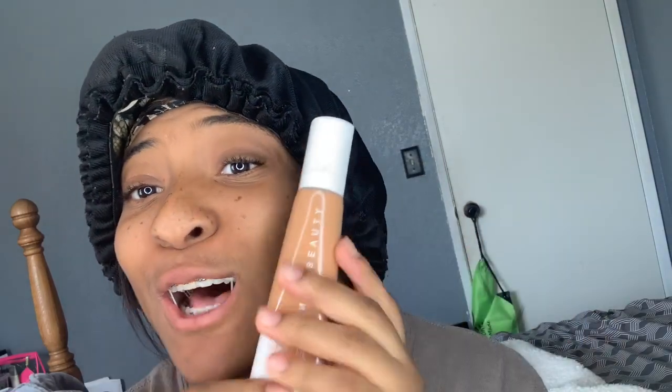Okay, now I'm gonna prime my Fenty Beauty. And this, let me tell you, this is so freaking bomb. Like, I kid you not, I love this so much. So yeah, I'm looking for my Fenty Beauty.